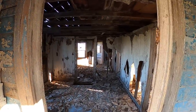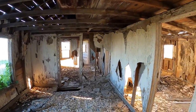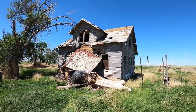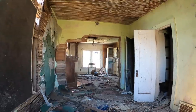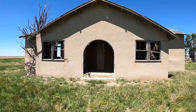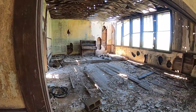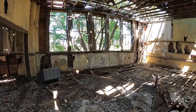A family made memories in this old house, long since abandoned. So this old building is here on Old Schoolhouse Road. So I assume perhaps this was a school at one time.